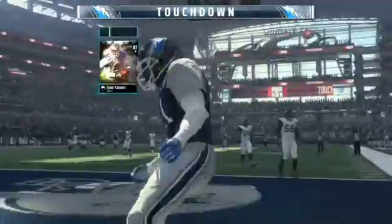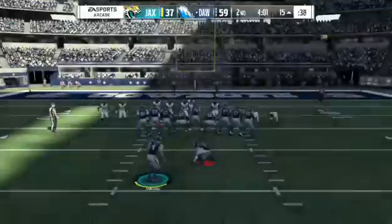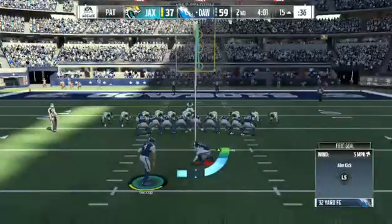It's 6, a touchdown. Deion Sanders, 70 yards. And his guys are going to add on to their lead.